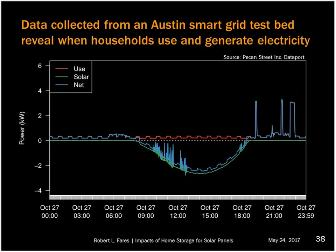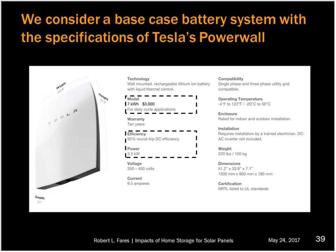So the point is the way that consumers use energy and produce solar can vary a lot. And the fact that we have this data for 99 households for an entire year allows us to really account for that variability in the way different consumers use and produce energy so that we can understand what the aggregate impact of storage would be on the grid.